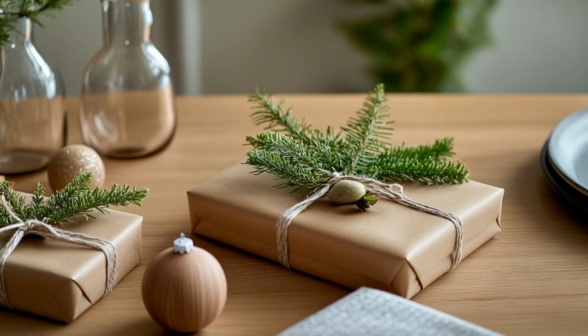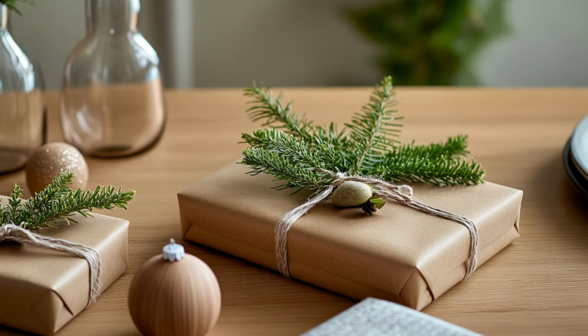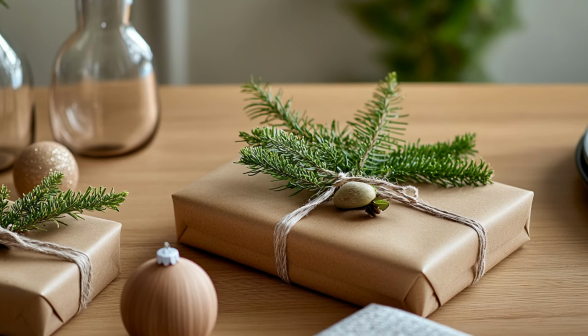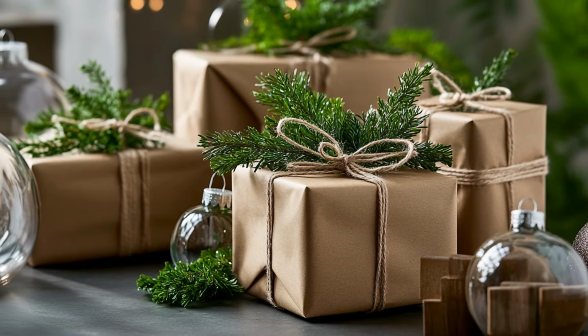Simmer a pot of water with orange slices, cloves, and cinnamon sticks on your stove for an all-natural holiday aroma. These small additions will make your home feel warm and inviting, complementing the visual appeal of your decor.